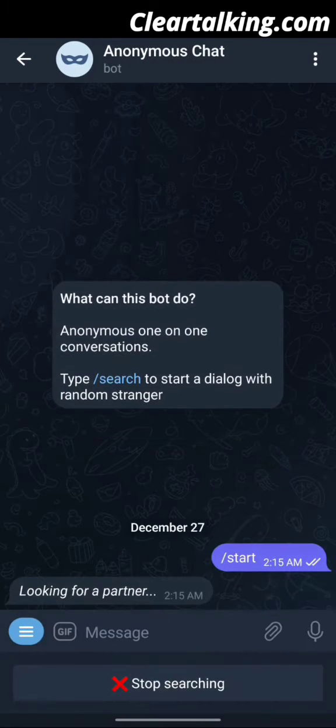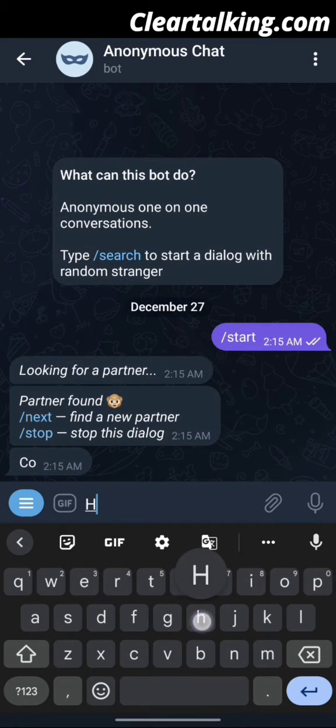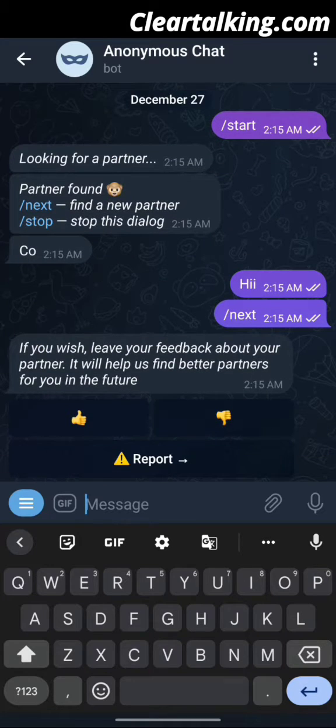Click on Start. This bot is same as Omegle. You can find different people from different countries. Also you can make new friends, chat with them, share your relations, meet them or date them.